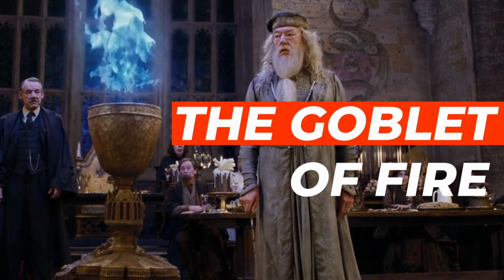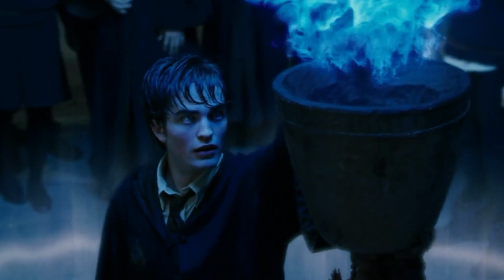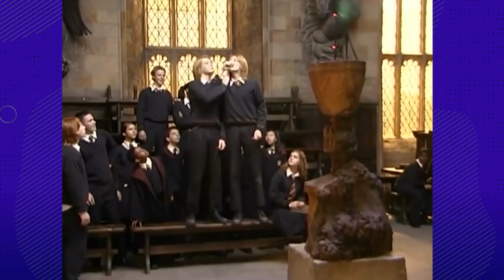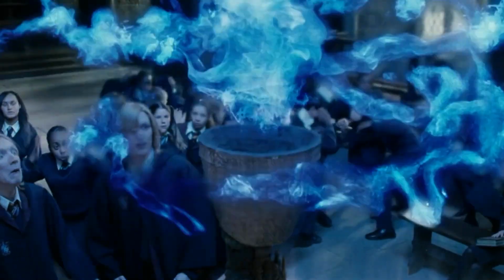The magical object that selects the Triwizard Champions was created as a practical prop that could actually shoot flames. The prop was built using a combination of metal and fiberglass, and required extensive safety precautions to make sure that the actors were safe throughout the scenes it was used for. I can't imagine how much of a liability shooting flames would be.